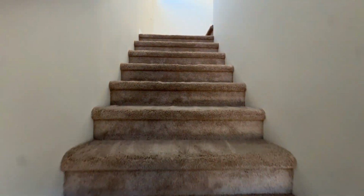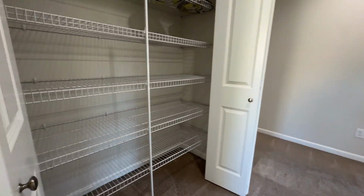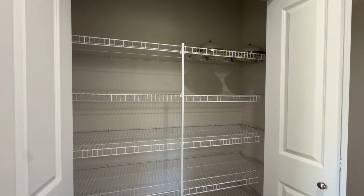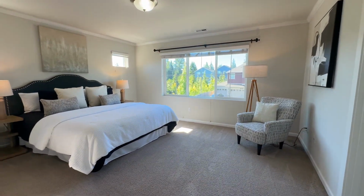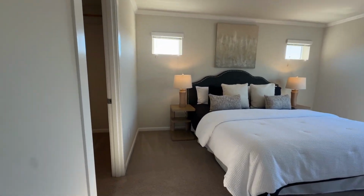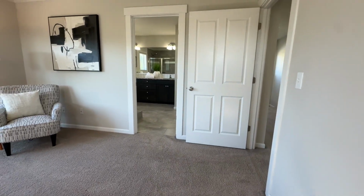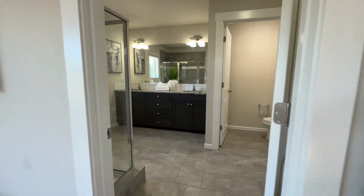All right, now it's time to go upstairs. Find storage immediately to your left. And then over here, you'll have the primary suite. And a tall walk-in closet. It's huge. And then over here we have primary.